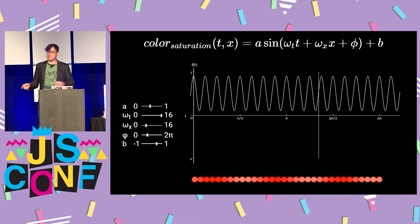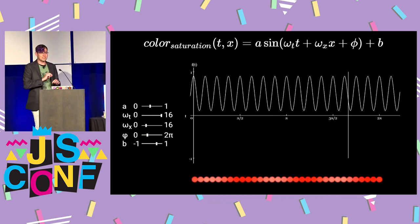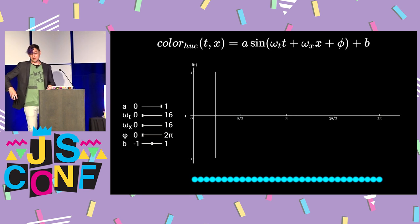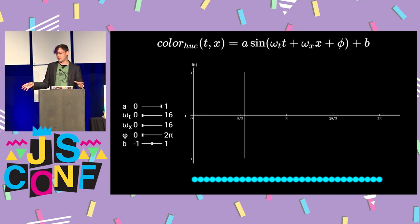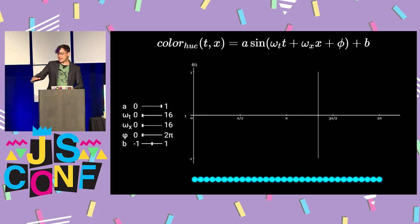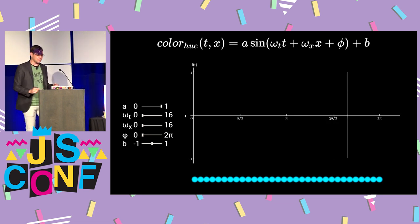All right, so we saw saturation and value, but what about hue? So hue is different. It's less related. We get a different effect. So I wanted to start here. We have everything set to zero, like omega t and omega x, so nothing is changing over time. And we have b set to in the middle. The way this is mapped, by the way, is 0 degrees is negative one, and 360 degrees is positive one. So right now we're sitting at zero, which is right in the middle. It's 180 degrees, which is this light blue color.